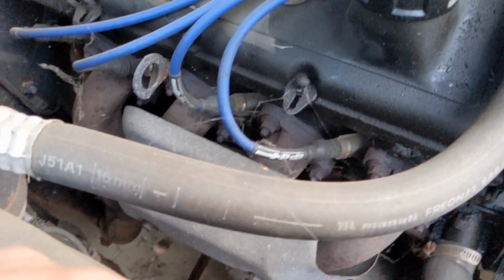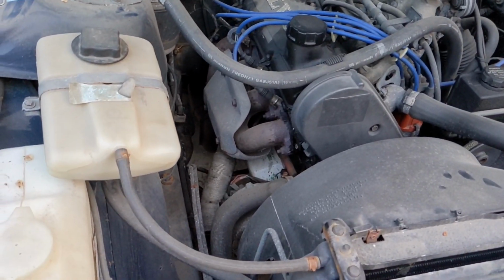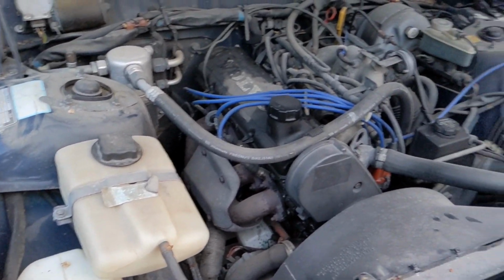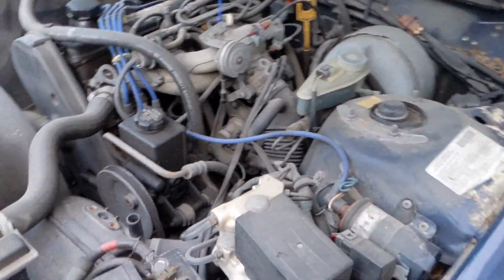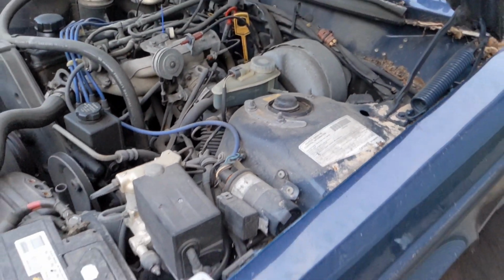Looks like it needs a cam seal. It's got some IPD spark plug wires, which is also pretty fancy. And that's really all I know of it, to be honest. I don't know how great it runs, really, or anything like that. So I may grab my jumper pack and we'll go fire it up and check some fluids over, because it's probably been a hot minute. I'm guessing it's been sitting for a couple of years, but I don't know for sure.